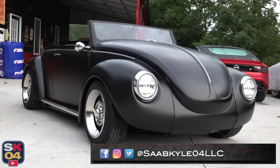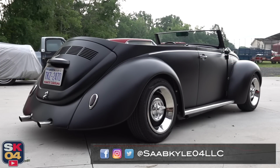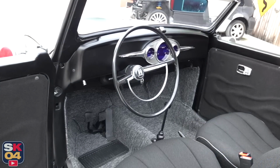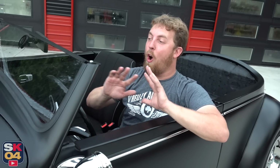Today, I wanted to give you all an in-depth look at this super cool 1971 Volkswagen Super Beetle that we just finished building through our new shop, K&J Design and Auto Works. This project started out as a bone stock convertible, and the client wanted us to build a custom wide-body roadster out of it. It turned out awesome.